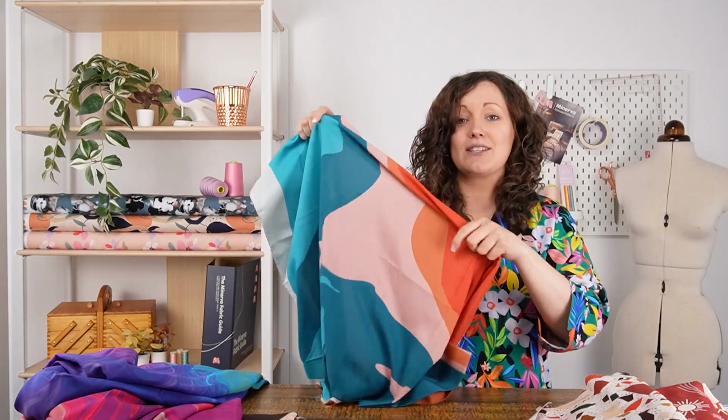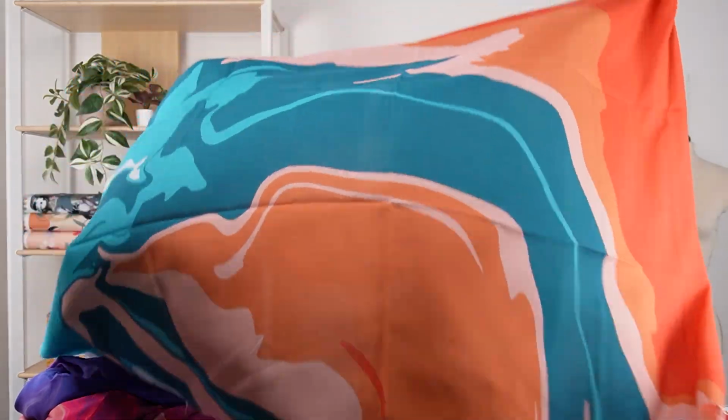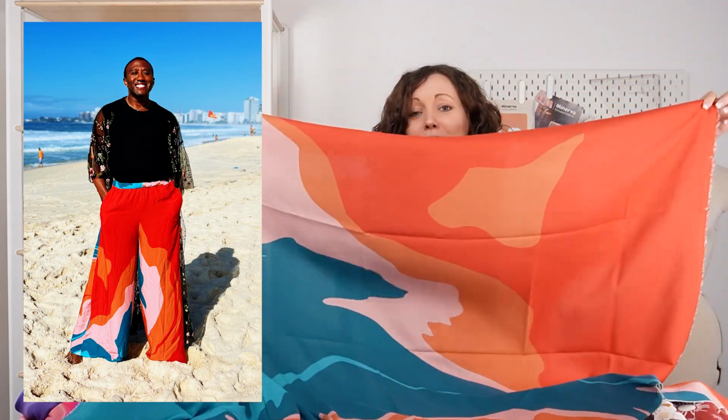So the next print we've got, the next two are still in this oil spill or sort of paint pouring kind of style, but we've got some different colorways here. So the next one is called Pigment Pools, and something very different color wise, but isn't this absolutely gorgeous?